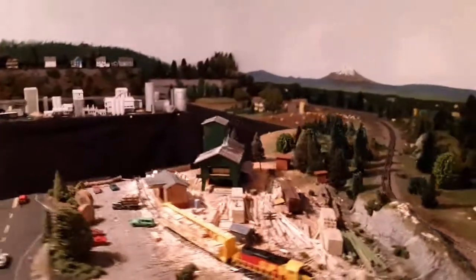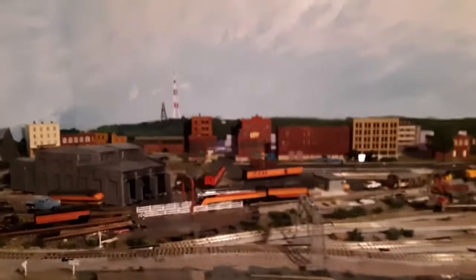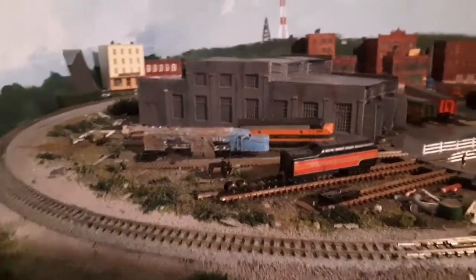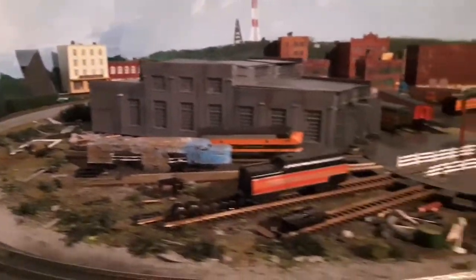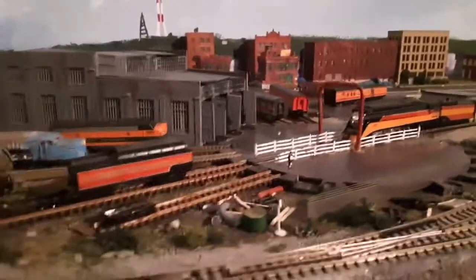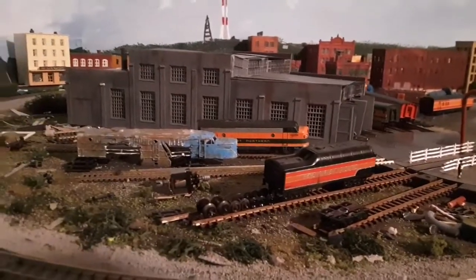It's kind of a dog bone shaped layout on the west, north, and east walls. Start over here in southeast Portland at Brooklyn Yard. This is set in the late 90s, early 2000s. And some people are probably saying, now wait a minute, what's with the steam engine and the Alco PA and the F7? Well, all these engines lived at the Brooklyn Yard.